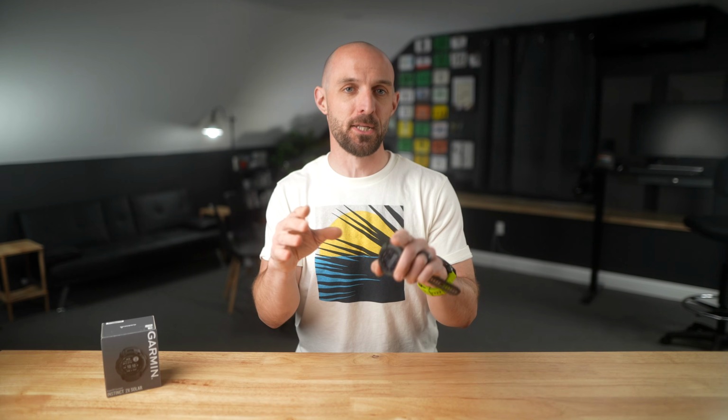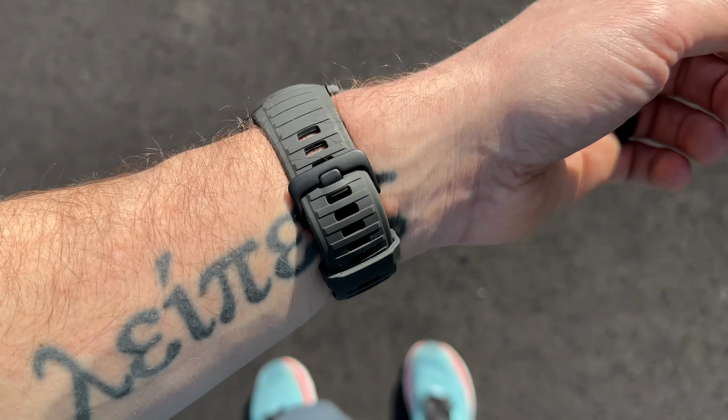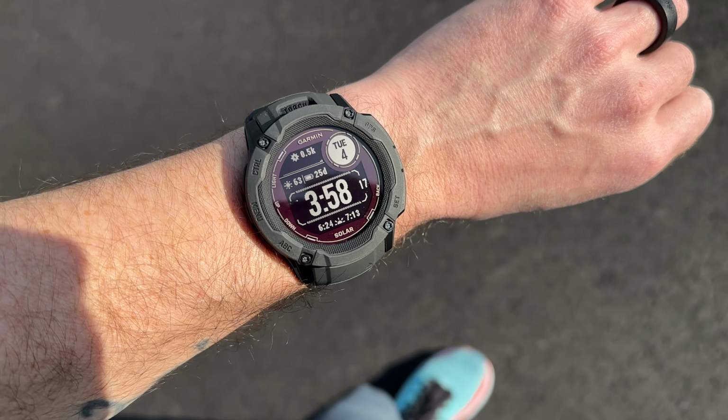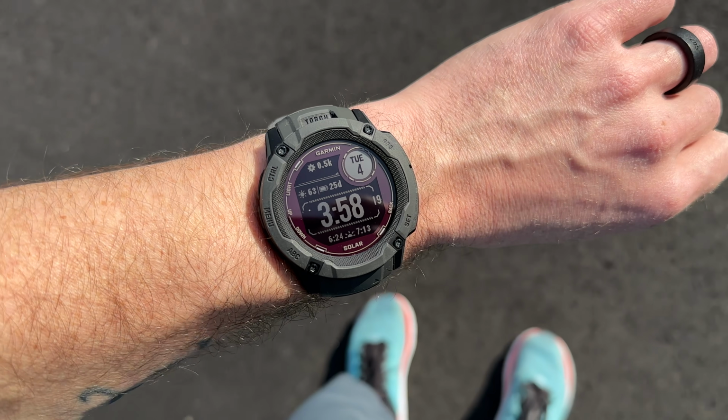I think that's really interesting because we're getting to a point with solar technology on these watches where it's actually starting to make a difference. It's not so much a gimmick as it used to be. As long as you get sunlight every day, you'll never have to charge this watch, which I think is really cool. So you might be wondering, what about GPS battery life?